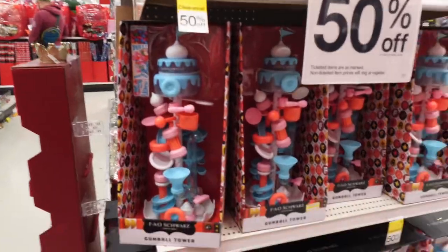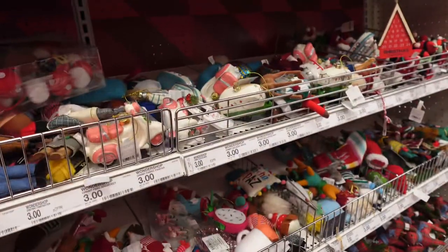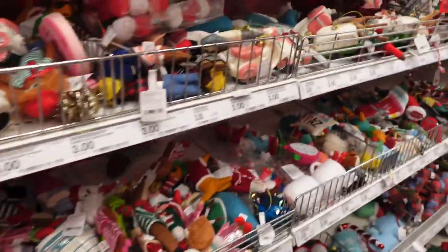Do you see this, Joanna? This contraption? This is so cute. Looking for a sled ornament that has the year.